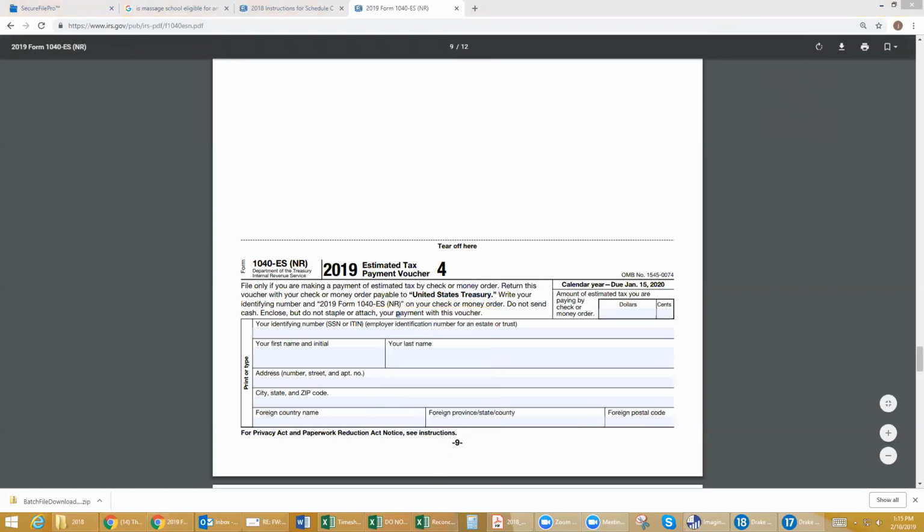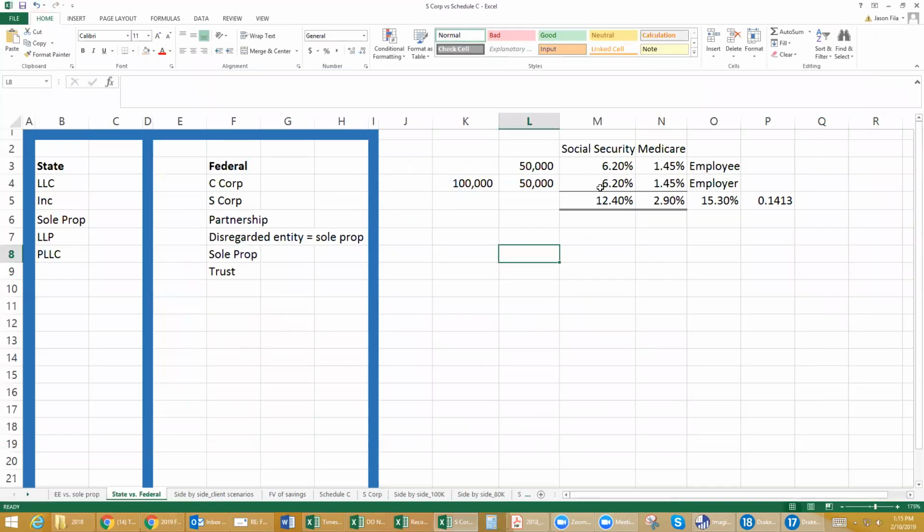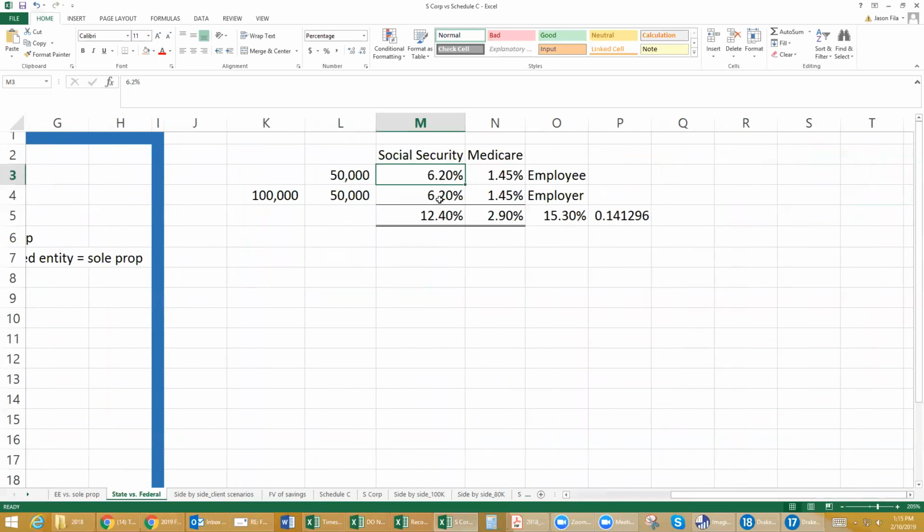And so let me see if I can have that pop up real quick. Okay, so here we go. So Social Security is 6.2% for employee, 6.2% for employer. Medicare is 1.45% for the employee, 1.45% for the employer. So 12.4% for Social Security and 2.9% for Medicare.